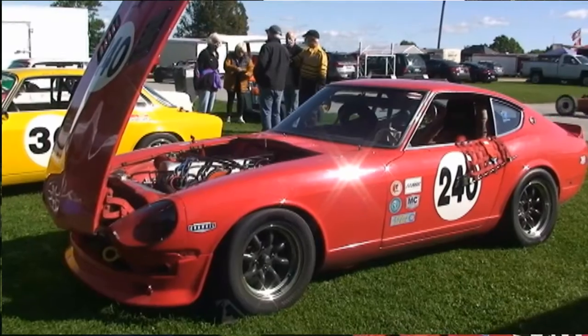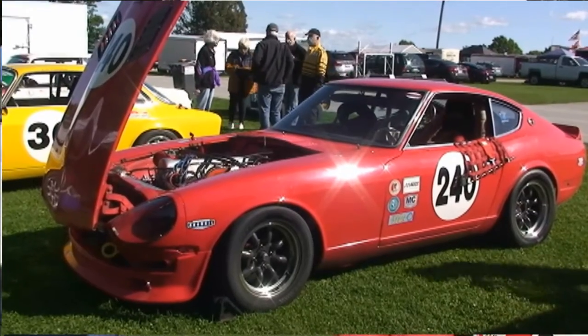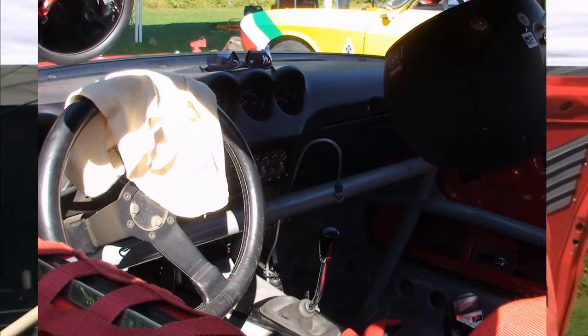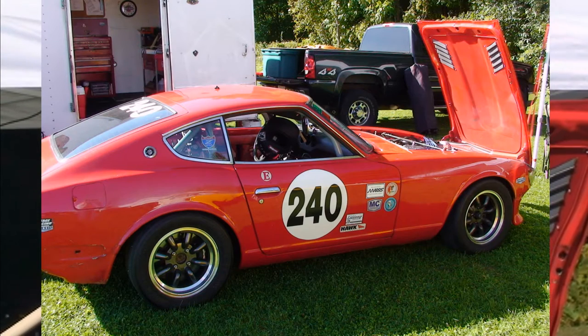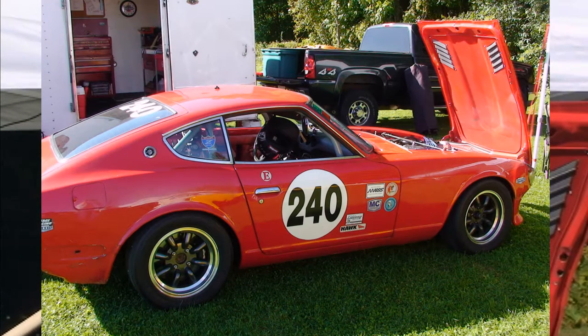I'm with Bill Oates, and he has a Datsun 240Z. It's a 1973 Datsun 240Z. I've had it now 11 years. Bought it as a race car from a gentleman out in Virginia, and have been racing it with Midwestern Council and with VSCDA for 11, 12 years now. We just went up to Gratton this year for the first time, which was a great track. That was another VSCDA event.